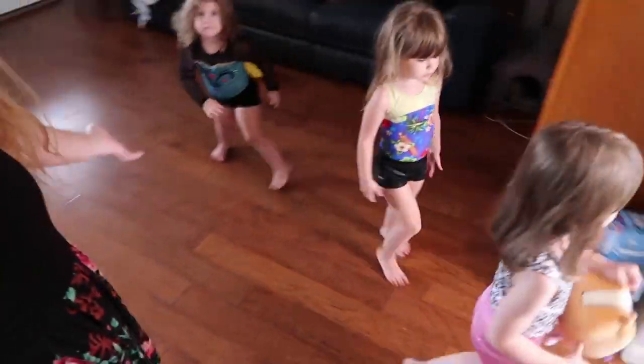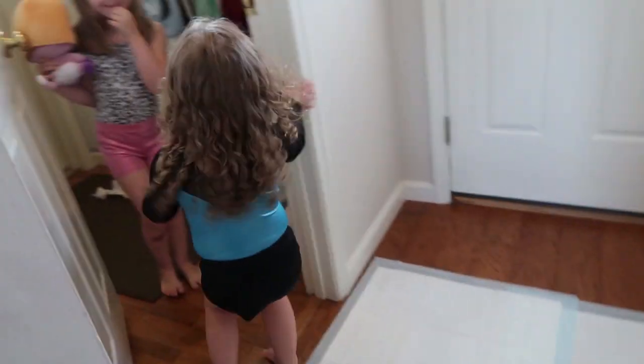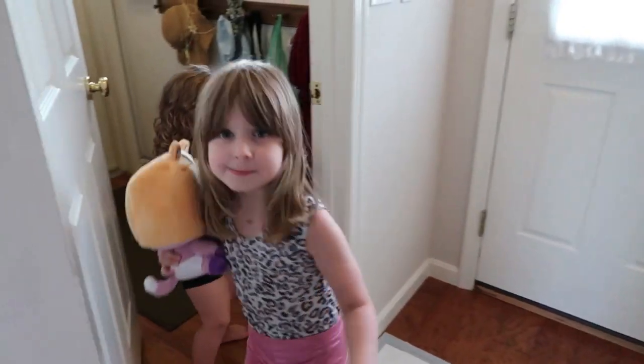Getting ready to head out to gymnastics. Woohoo! But I just want to show you guys. Evie, stop, stop. Just look at this beautiful. Turn around so I can see your hair. Turn around. Woo! Look at that. Aren't you guys jealous of that? Yeah? We got to put it up in a ponytail though. We can do our hair in ponytails when we get there.